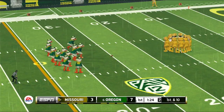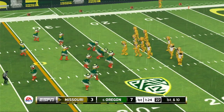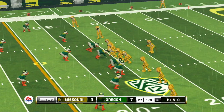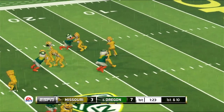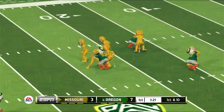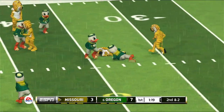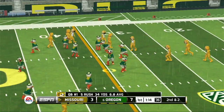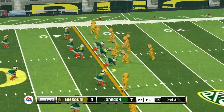And while they are behind, they know they can knot things up in a heartbeat. It's way too early to change your game plan. They'll spread the field with five wide. Now he tries to buy some time. Brought down at about the 33-yard line. That makes it second and two.